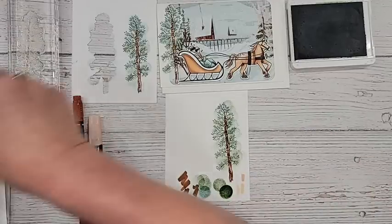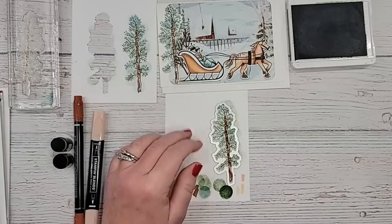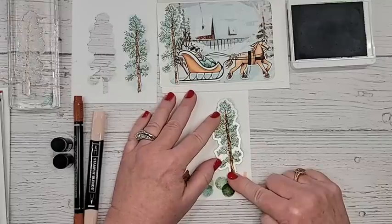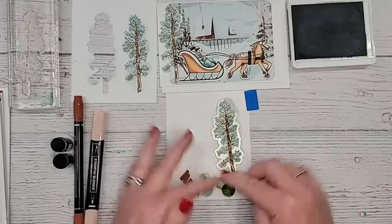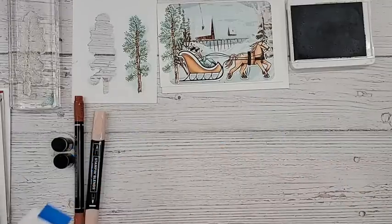And then this die will cut out this tree image. So you can see that it didn't matter that we went outside the actual stamped image there. I'm going to cut this out. Please hold.